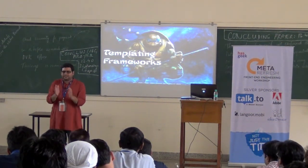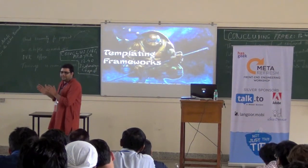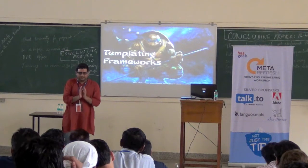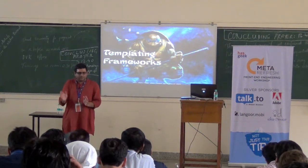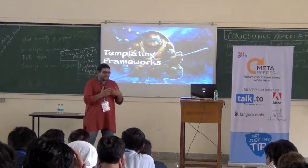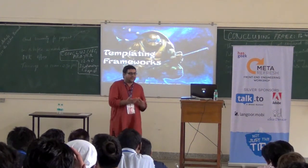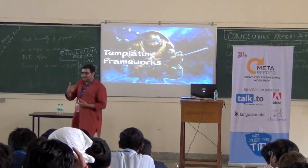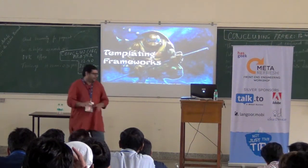The engineer should just make the changes in the JavaScript layer and the HTML layer should just work. It should just work. No changes there. No copy-paste business. It should just work. That's what a templating framework helps us do. So now let's look at how that really affects design a little bit.